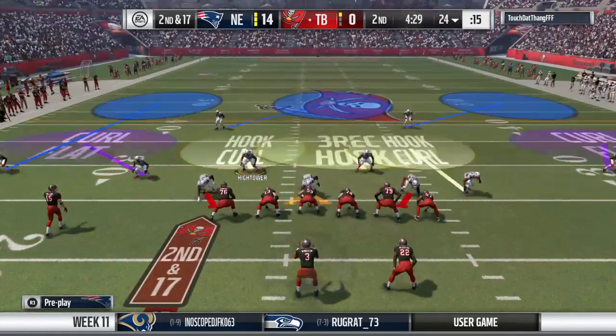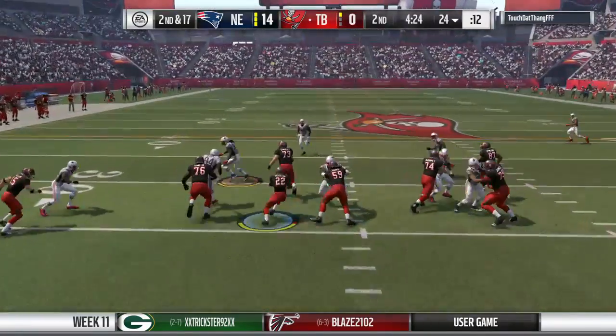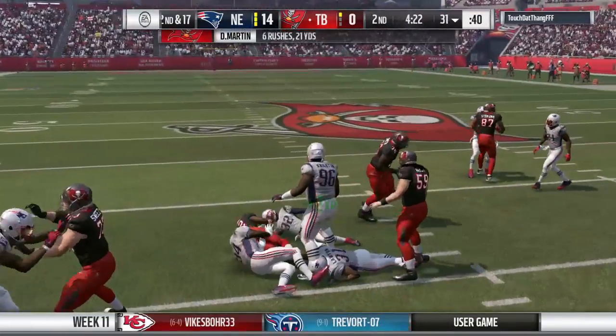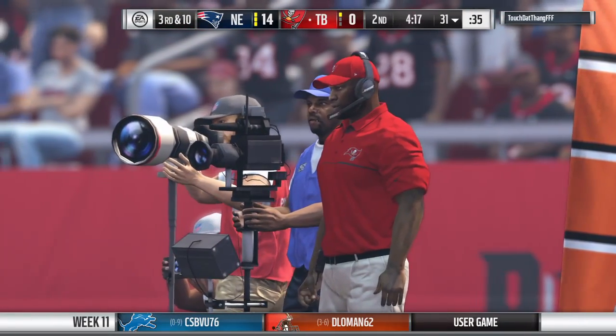Ready! Flip, flip, flip! Easy. Following the penalty, Martin. And he powers his way up past the 30. It's a 7-yard gain that gets him back to the original line of scrimmage.